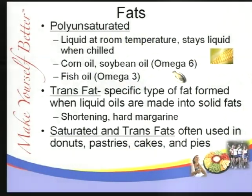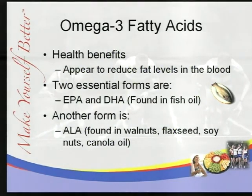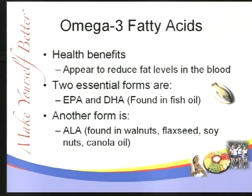Now we'll move on. The last point on this slide is that saturated and trans fats are often used in donuts, pastries, cakes, and pies. Omega-3 fatty acids, health benefits. They do reduce fat levels in the blood. They're a very healthy type of fat to have. There are two essential forms, eicosapentaenoic acid, EPA, or docosahexaenoic acid, DHA. These are found in fish oil. Another form is alpha-linolenic acid, abbreviated ALA. This is found in walnuts, flaxseed, soy nuts, and canola oil.